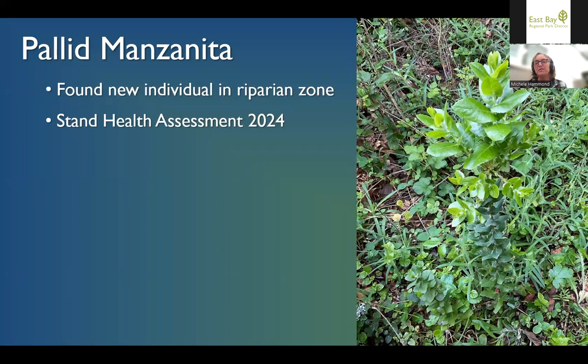And this is a photo of a young pallid found at the bottom of the Huckleberry Canyon near the Lower Pinehurst Trail in unexpected habitat. It's growing in a closed canopy stream or riparian woodland in deep and rich soil, which is really unlike the classic ridgetop rocky habitat where the large stand of Pallid Manzanita grows up the hill in the park.